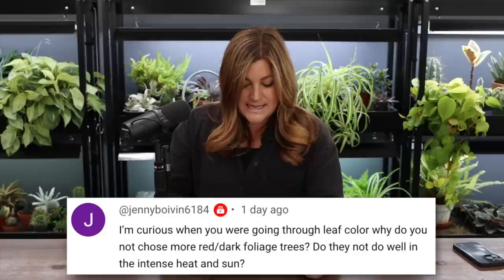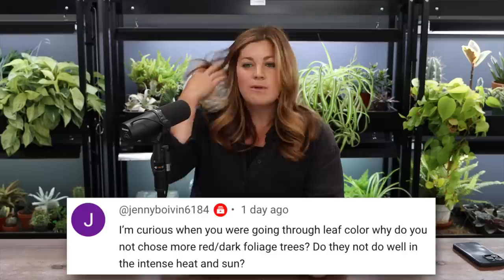Jenny said, I'm curious, when you were going through leaf color, why do you not choose more red or dark foliage trees? Do they not do well in the intense heat and sun? We were talking about that as we were moving through. Red trees don't get as big, right? Not really. There's the Crimson King maple, which I think gets pretty sizable, but they grow so slow and they get powdery mildew here. Remember the one in our front garden? It had powdery mildew every single year. Maybe it was just the location, or maybe that was just an old crummy variety.